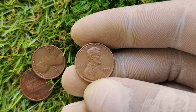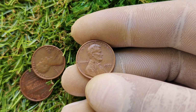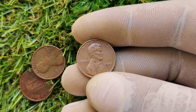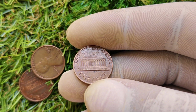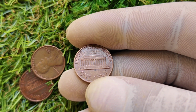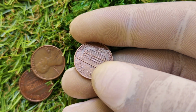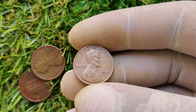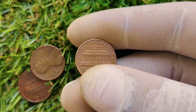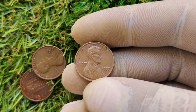Today, we are diving deep into the fascinating history and incredible value of the 1977 no mint mark Lincoln penny. If you have one of these in your collection, you may be sitting on a small fortune because this particular coin has been selling for an astonishing $62,343 in the current market. Make sure you stick around until the end to learn how to identify a valuable 1977 Lincoln penny and what makes it so special.